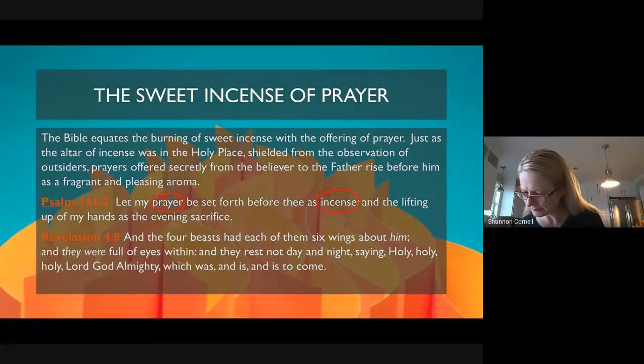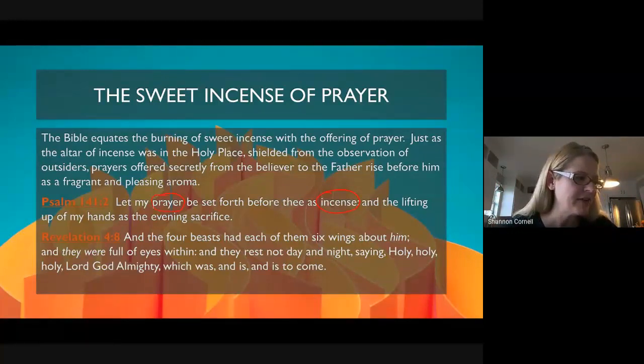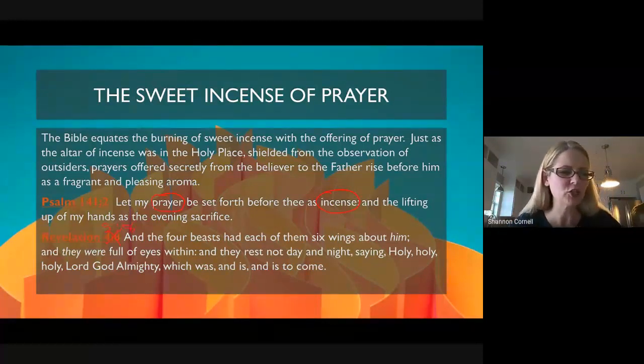Uh-oh, did I get the wrong one on there? I'm sorry. It's supposed to be Revelation 5:8. I copied the wrong one onto the slide. Revelation 5:8 is on your notes. It says, "And when he had taken the book, the four beasts and the 24 elders fell down before the Lamb, having every one of them harps and golden vials full of odors, which are the prayers of the saints." So your notes are correct. My slide is incorrect. Revelation 5:8, the 24 elders have golden bowls full of incense, which are the prayers of the saints. So notice how the Bible interprets the incense. The incense is the prayers of the saints.